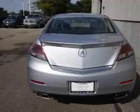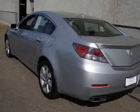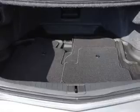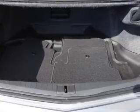Inside you'll find leather seats, heated seats, Bluetooth connectivity, Sirius XM satellite radio, and auxiliary input, steering wheel controls, a DVD system, push button start, rear temperature controls, automatic climate control.